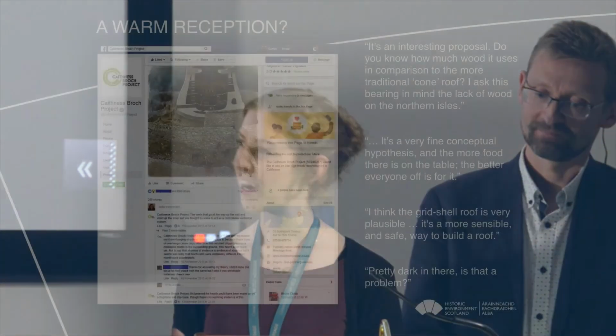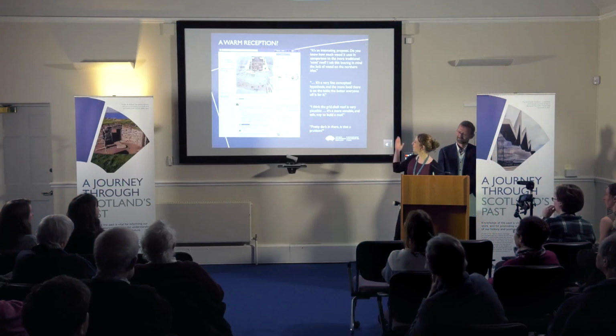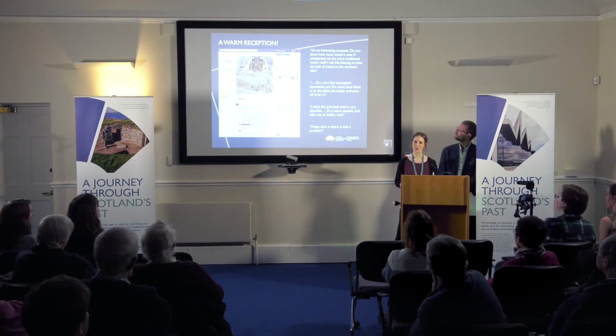But for my closing thoughts, I wanted to leave you with this screen grab of what happened when the image was leaked on a Facebook page. David Simon's illustration was posted on the Caithness Broch Project page on Facebook prior to the interpretation panel going onto the site. And as you can see from a selection of the comments that I've quoted here, there was a lot of debate going on, and the comments, questions and queries about the reconstruction illustration actually perfectly encapsulate a lot of the discussions that we had between Steve, Tanya, David and I when we were producing the illustration.